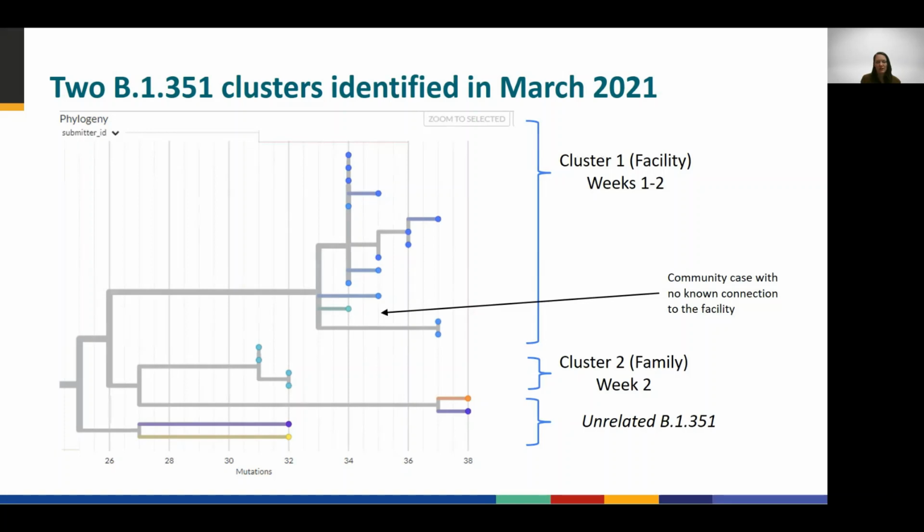The first cluster, associated with a congregate living facility, is labeled at the top and includes a number of similar specimens with few mutations apart. The longer branches within this cluster also suggest that cases may have been undersampled from this facility. The sequence data also identified a potential linked case from the community with no known connection to this facility. The second cluster was identified among family members in a separate county. The sequence data suggests that it was not related to the outbreak at that congregate living facility.